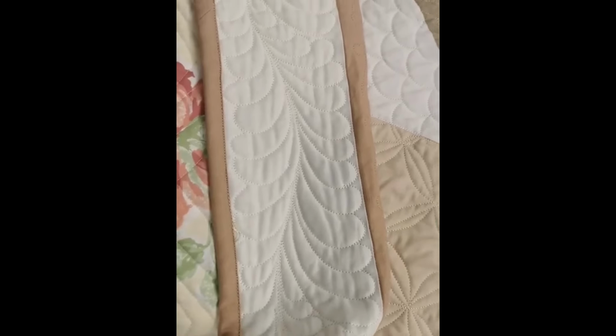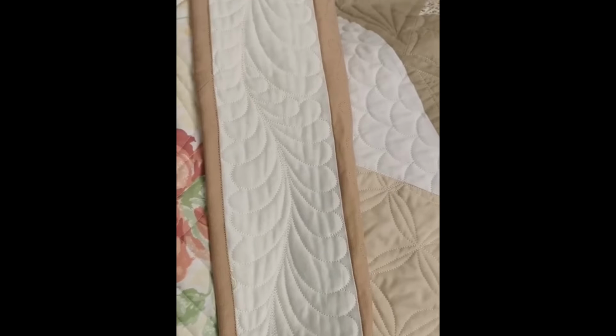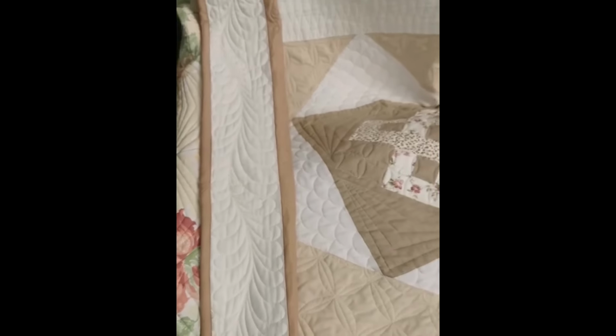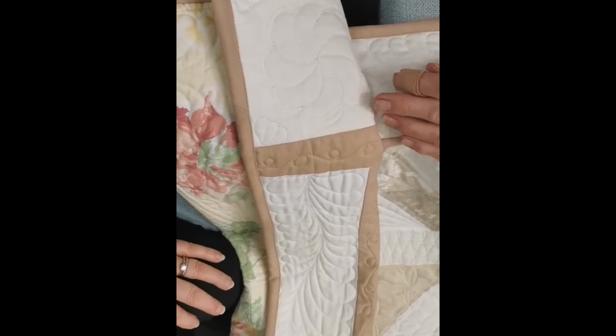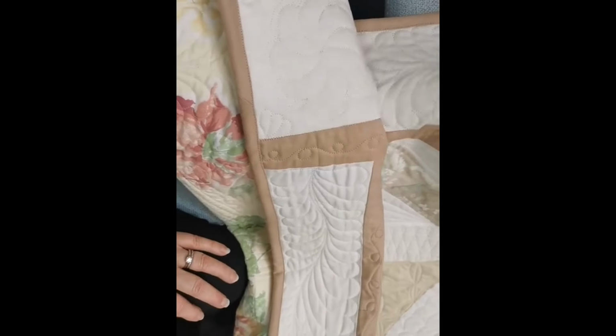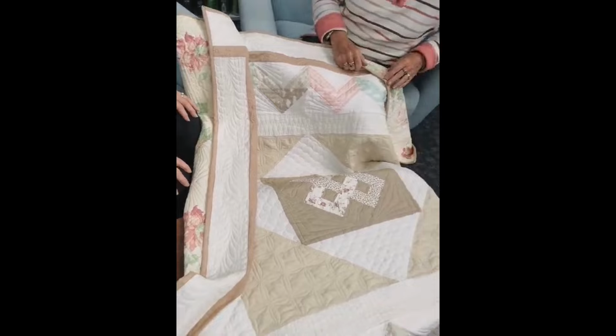Look at how your feathers have come on. You're getting better, honestly. It's amazing. Absolutely amazing. I'm disappointed in it. Why? Well, I used the open toe first of all, then I went just messy. I've got to do that more. Okay.